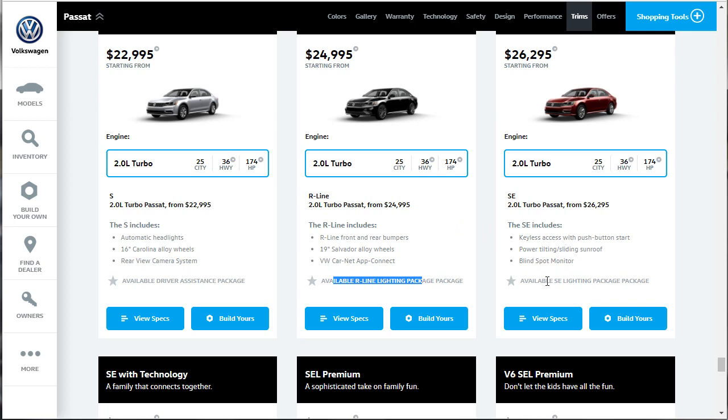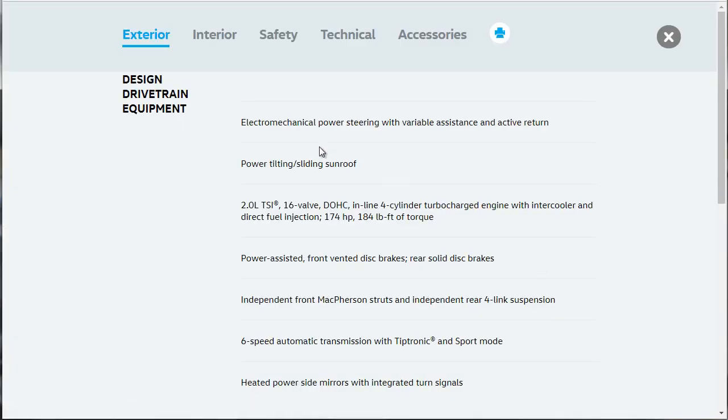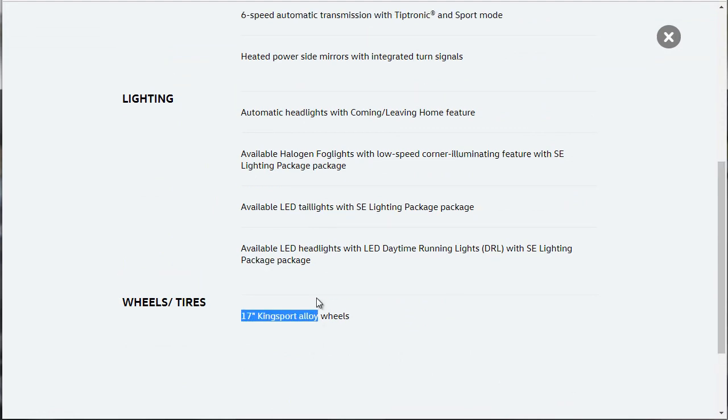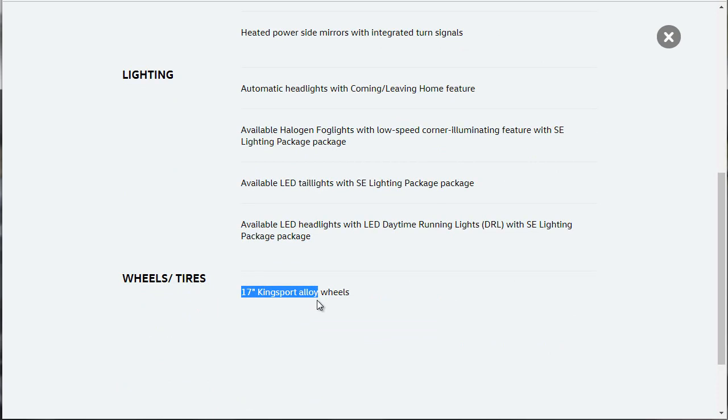Okay, so this one you can also get the lighting package, and this one is closely optioned to this, but for another $2,000, you're going to get what? Keyless access with push button start, power tilt, sliding sunroof, blind spot monitor. Let's look at the specs real quick. I guess maybe that's the easiest way. So we know that this stuff is all going to be the same on the exterior, because that's the first page. It shows, well, this one gets 17-inch wheels, right? We know that the base model got those 16-inch wheels, and we know that the R line we just got done looking at gets those special 19-inch wheels because it's the sportiest looking one.